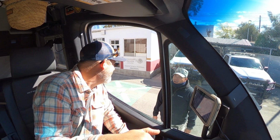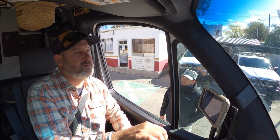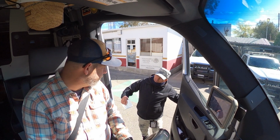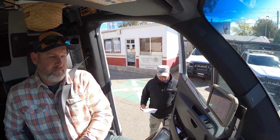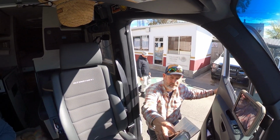No, poquito. Okay. Registration? Yes. Where are you going? We're going to San Felipe. San Felipe? Yeah. ¿Cuántos days? How many days? 31. About. Yeah. Open the door, eh? Yeah, sure. Open the door. Sure. The truck. Adios, gracias.